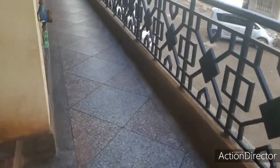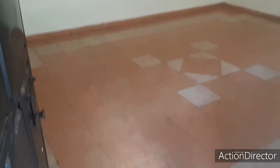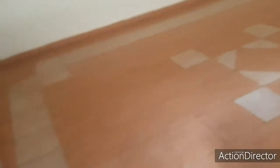So today I'm going to be showing you my new house 2021, which is on the first floor. So guys, this is the door. Ooh, I'm excited. So this is the living room, so big and spacious. You can see the house is not yet cleaned, but I just hope, guys, you understand. So this is the window reflecting from the other blocks.